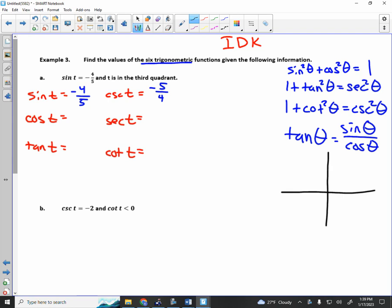We also talked about where the trig functions were positive and where they were negative. Do you remember which ones were positive in the first quadrant? All of them. So sine of theta, cosine of theta, and tangent of theta, all positive in the first quadrant.